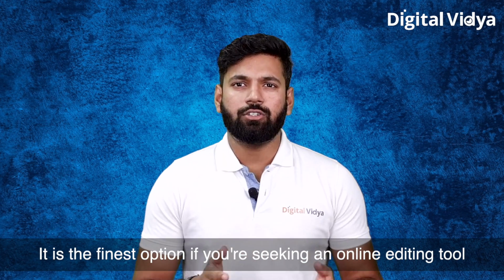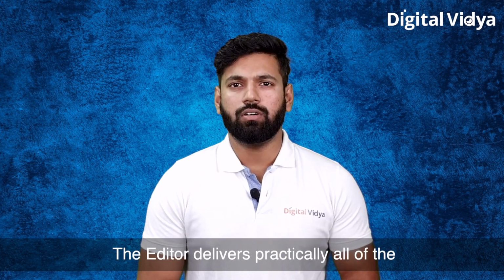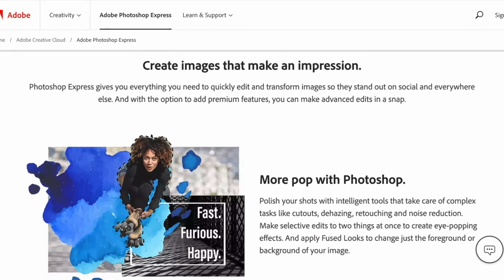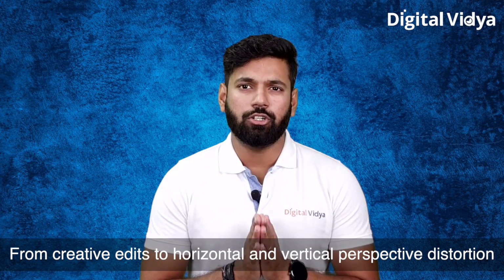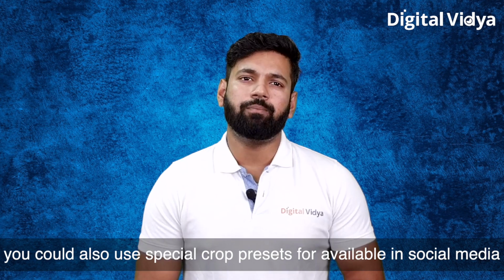First, Adobe Photoshop Express Editor. The editor is the finest option if you're seeking an online editing tool with practically every feature. The editor delivers practically all of the features you do want, despite being a free editing tool, from creative edits to horizontal or vertical perspective distortions. You could also use a special crop feature which is available for social media.